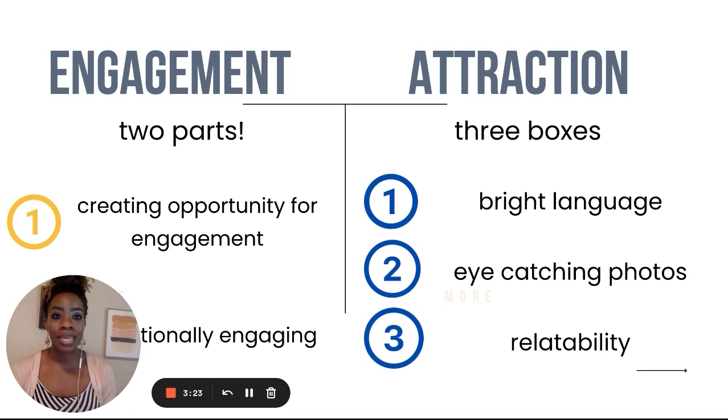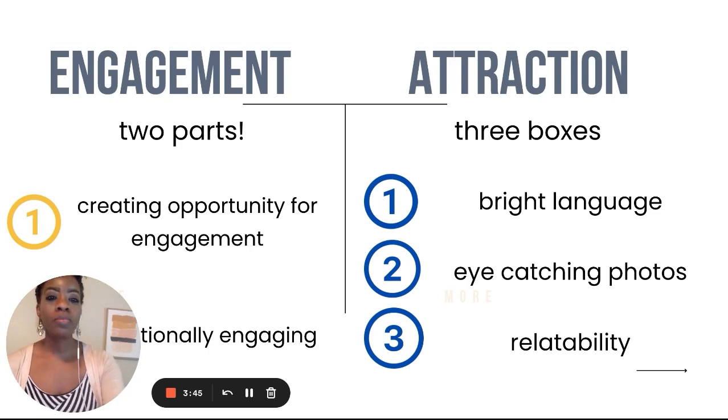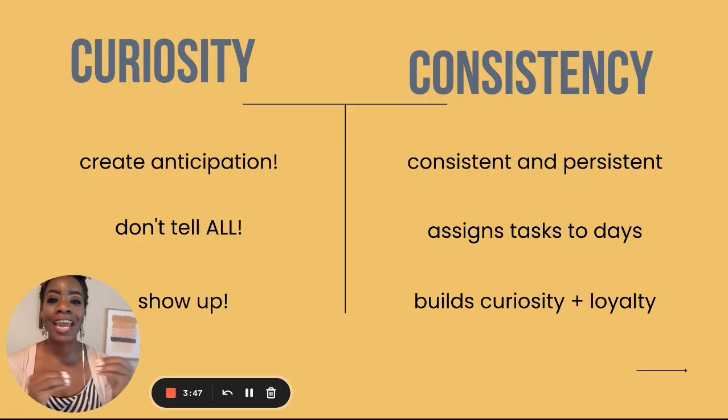And then relatability. Is our content relatable to our niche or our target audience? If it has nothing to do with them, we do not want to post it. We want to post content that is only relatable to our niche. If it doesn't matter to our ideal client, we're not going to post it. Okay?